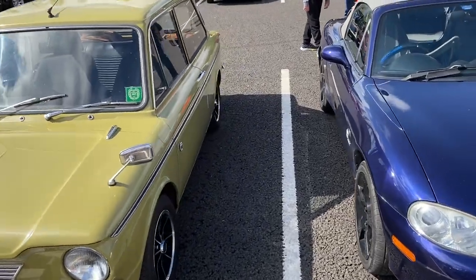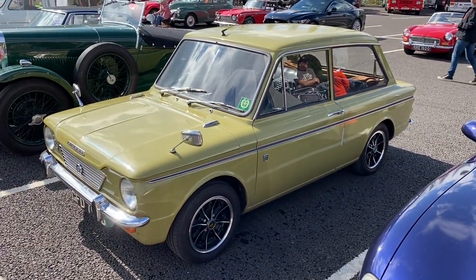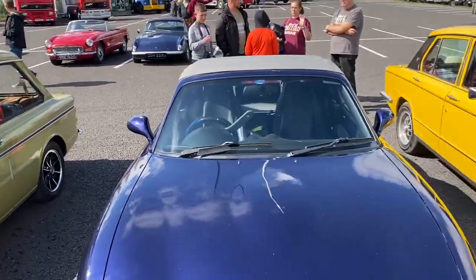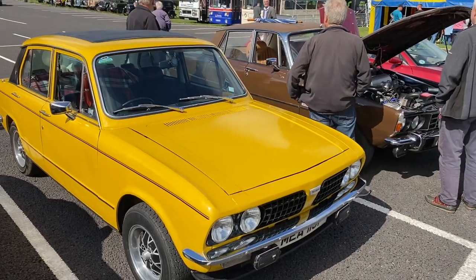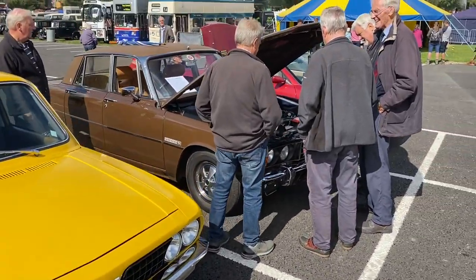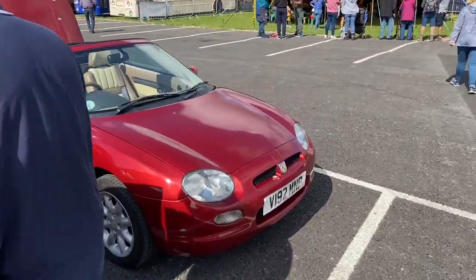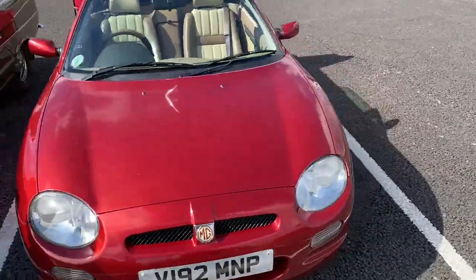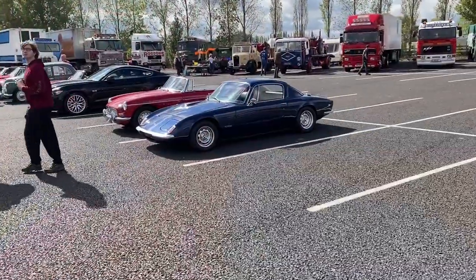So it's a Singer version of a Hillman Imp, and then something modern. It's a Triumph Dolomite, but it's not a Sprint, it's just a Dolomite. Rover P6 and an MG TF maybe. Couple more here.